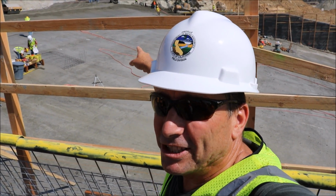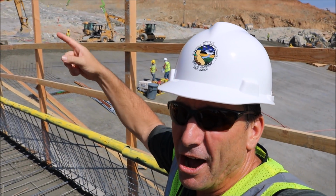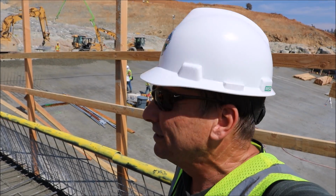Another thing they got to do is constantly move the access roads up here, so they're constantly chasing and rebuilding access roads as they continue up the spillway.